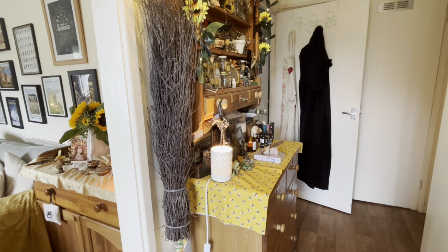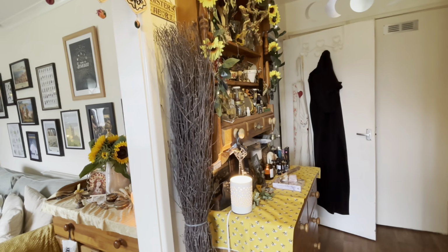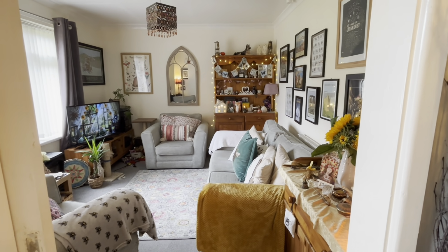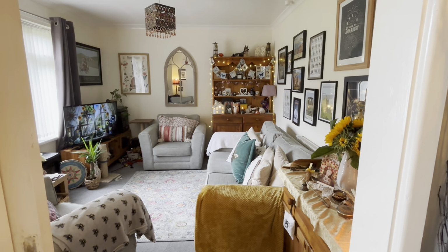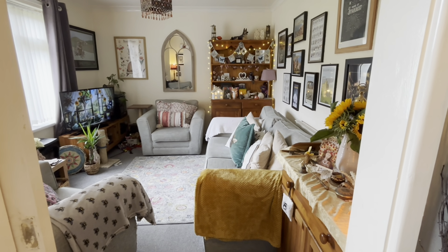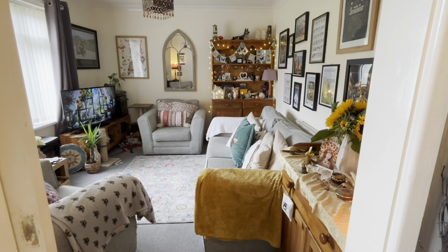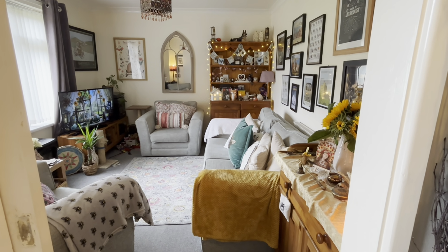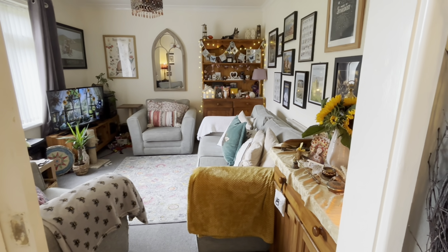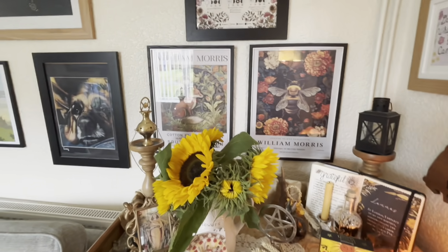So let's move from here into the living room. Okay, so to the left of the hallway is the living room, and I love this room because it's so cozy. It's only small. The whole house is tiny, as I've explained, but the living room is lovely because it's so cozy and comfortable, and it's got all our favourite bits and pieces in here. So come on in.